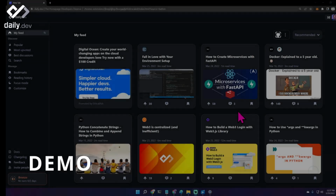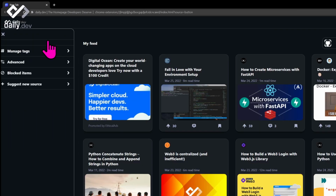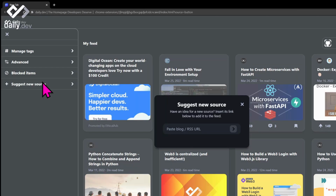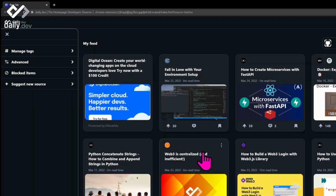I am in the daily.dev extension. To suggest a new source, you can just click on My Feed, Feed Filters. If you don't know how to set up My Feed, you can just check the previous video. Click on Feed Filters, suggest a new source, and here you can just paste your RSS URL. Click here, and one RSS feed found, click here and send for review. Done. It was that easy.